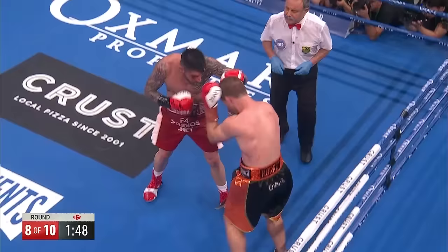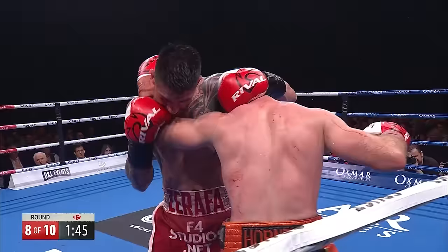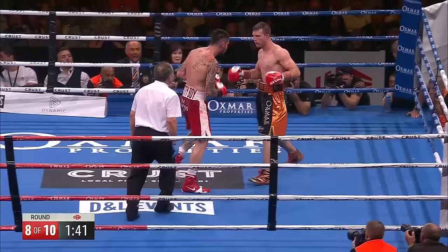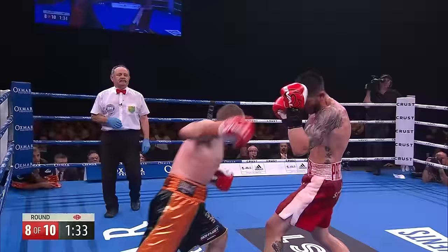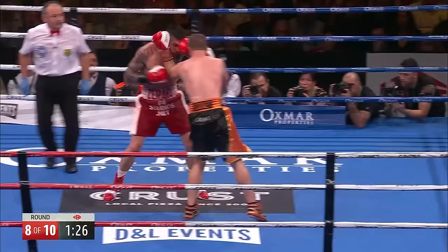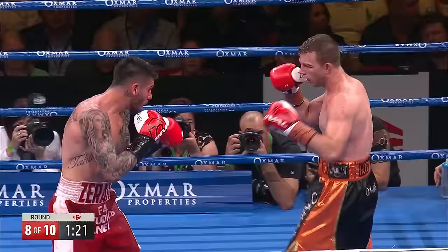Digs in and goes to work with Horn against the ropes and gets inside and holds on to him. Now Zerafa reaches out with the right as Horn uses his feet to get around the ring and he jabs around himself. Come on, let's go. I think he's really feeling the pace here in round eight. Zerafa lifts his game here over Jeff Horn, could be in some strikes.